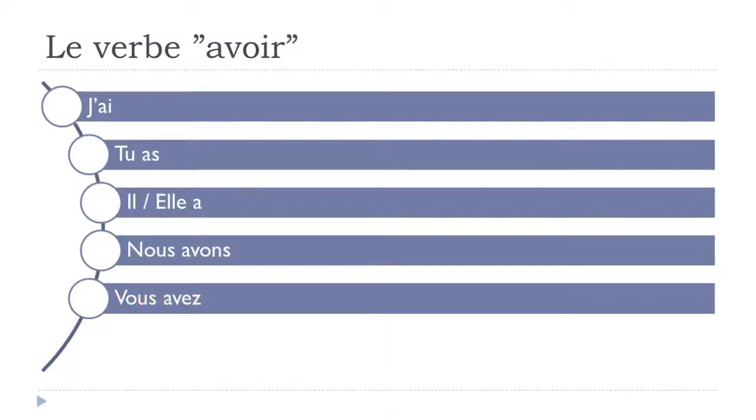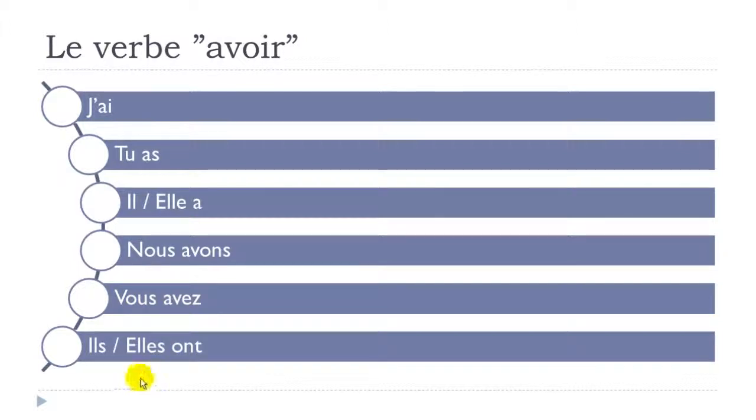Alright, and the last one, same thing, you get this final S and final S here, okay? And then you will have to make the little link between the two. Ils ont, ils ont, okay? And then feminine form, elles ont, elles ont. Alright, let's see the whole thing one more time.